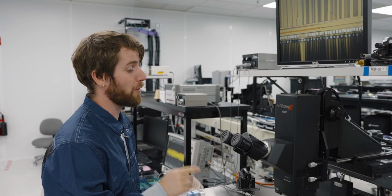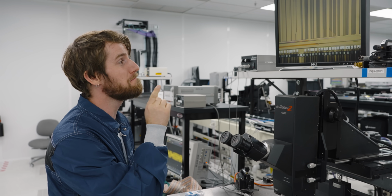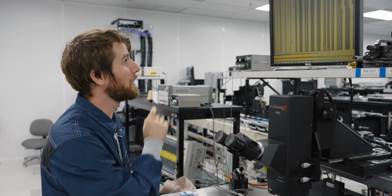One, you don't tie up an auto prober for hours or days at a time. And two, we're actually able to probe the die even more precisely than with the auto prober.